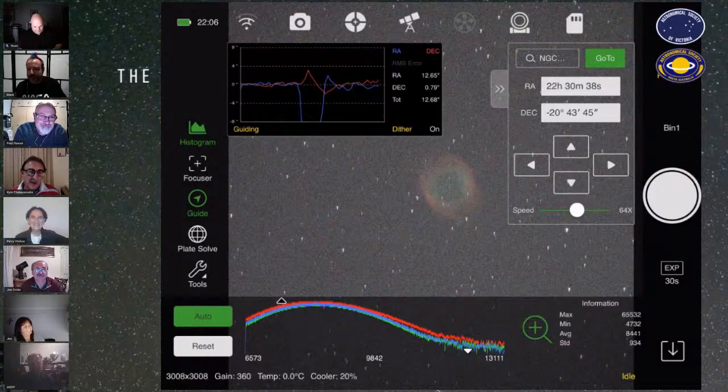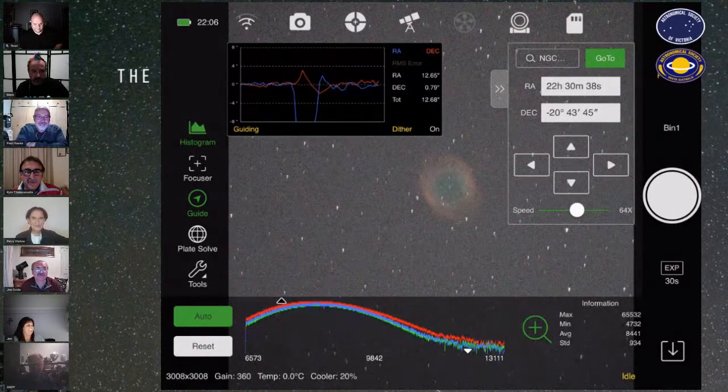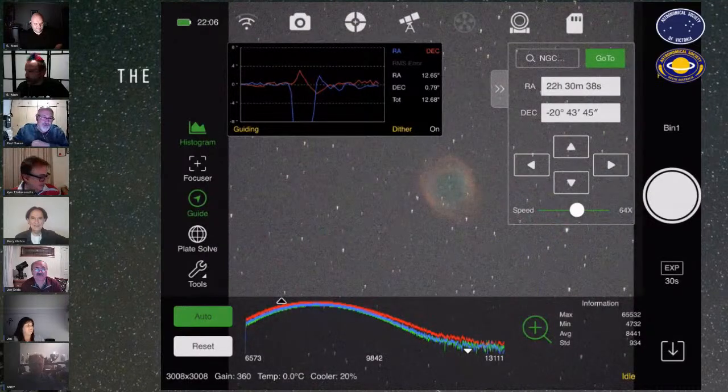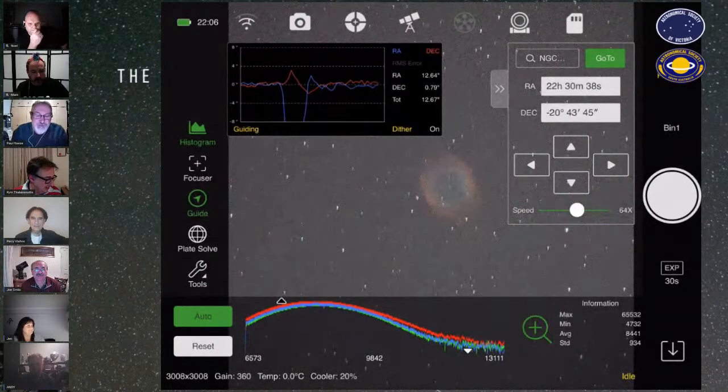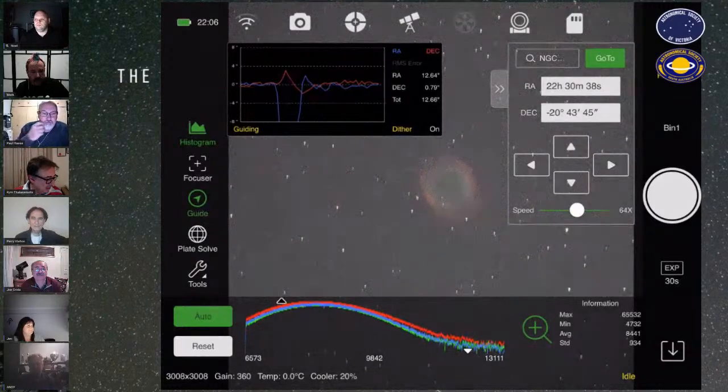A little bit of I'll play around with that. Yeah, I'll jump that one. All right, there you go. That's pretty good from the city. That's a really faint object. So it's good from the city. Yeah. I'll just get the guiding going.